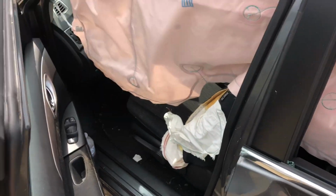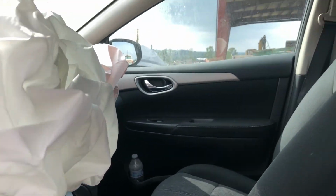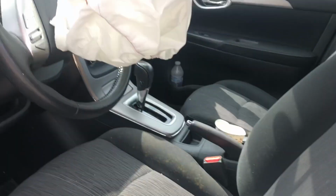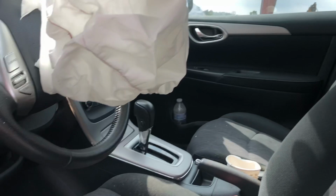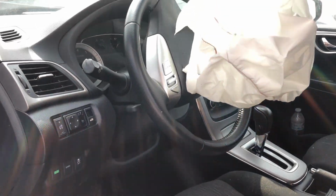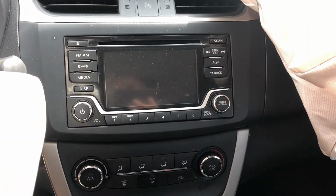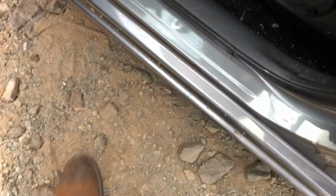Pretty much all the airbags blew in this thing. I don't think the passenger bag blew. I'm wrong, it did. The roof bag did not blow. Seat bag blew, driver bag blew, passenger bag blew, roof bag on the driver's side blew. But we'll inventory this one for parts. It does still have quite a bit of good parts left on it. So we'll go ahead and keep this one.